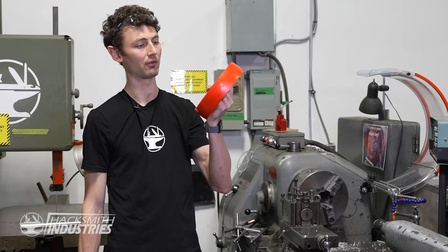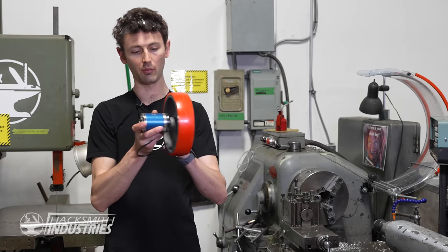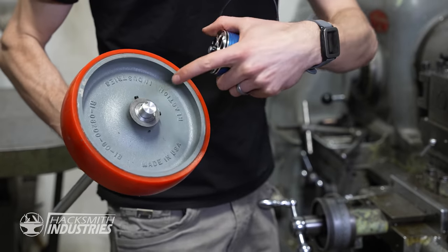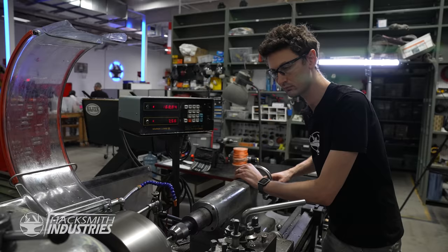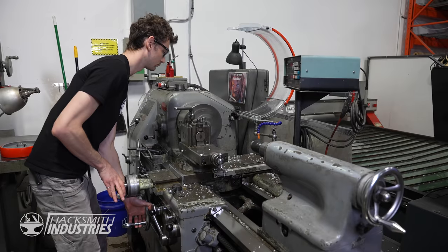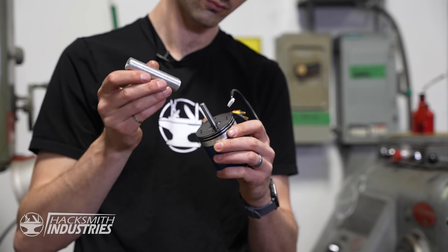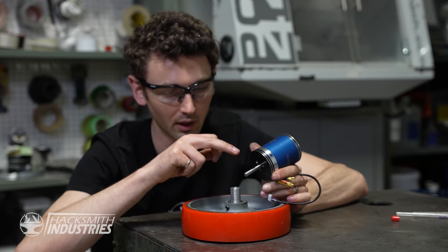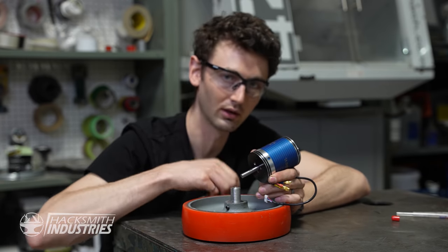I need a shaft to mount the flywheel to, and I need it to adapt to the motor so that the motor can drive it. So I'm going to use the lathe to drill a hole and then cut a keyway into it. But I also need a keyway from the motor shaft to the shaft, and I need to cut that using a broach.